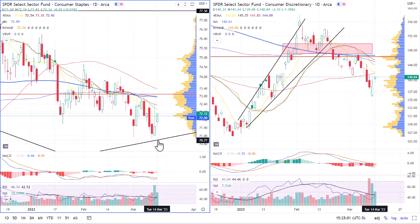Both of these look strong. The trend line down here continues to hold. Of course, we have a lot of EMAs and SMAs here to the upside, pointing in the downward direction. So we do have resistance here on staples.